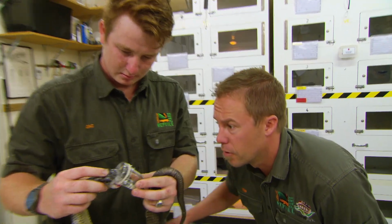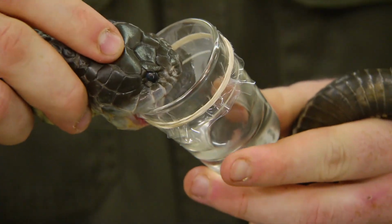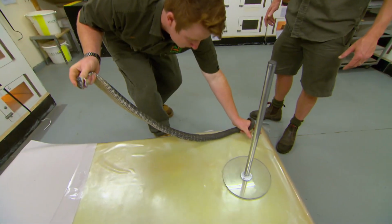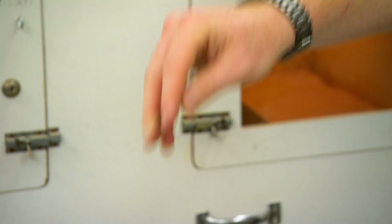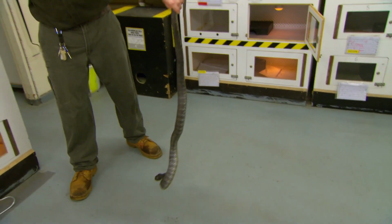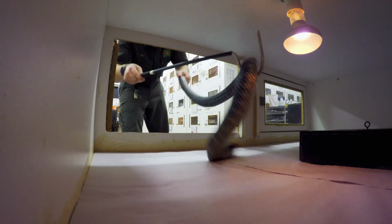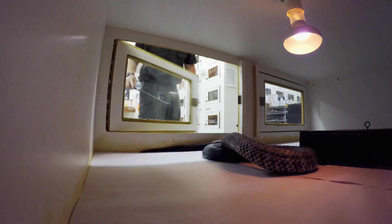Okay, that's nice, mate. We've got a couple of drops there. Enough to knock you and I both over. Yeah. Okay, so you want to sit that vial down and release. That's it. Gently off. Remember, the release is as important as the capture. 3, 2, 1. Well done, mate. Back in. In you go, buddy. Okay, that's Big Kev done.